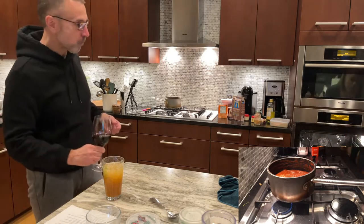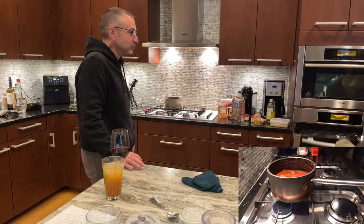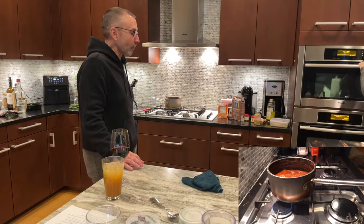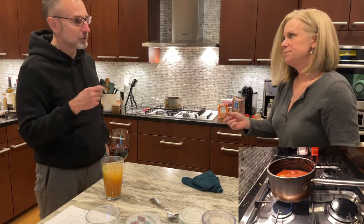This is what's always hard. It's like, yeah, that one's definitely not ready. So the one on my right is definitely not ready. The one on my left is close to ready. So I'm going to take that off and put that for another 5 minutes. But I'm going to check, one second, I'm going to check the one on the left in just a couple minutes. So when you do the toothpick, what are you looking for?